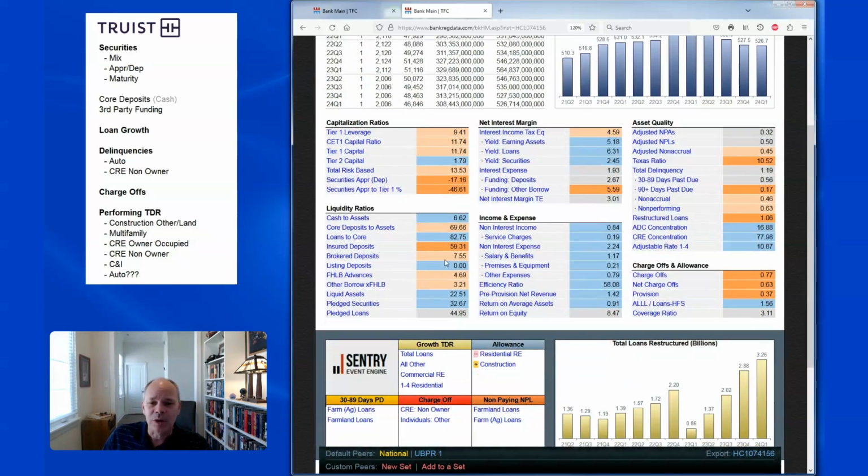Scrolling down a little bit more, we're going to essentially take a look at what our tear sheet shows us. And what we see right out here in orange, and if they're in orange, they're in the bottom 20% nationally, is that they basically have some securities portfolio issues. Their mark-to-market losses are 17% of book, and their securities appreciation depreciation is 47% of Tier 1 capital. So we'll dig into that a little bit more, but we are also seeing some other things that trigger what our list here is in the upper right.